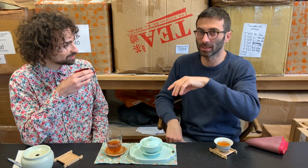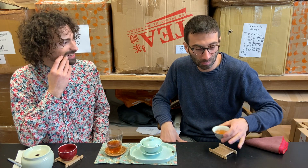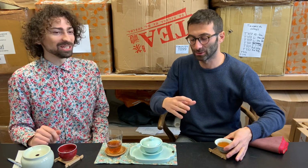I kept smelling the bracelet all the time, and it keeps emitting that, even after you've had it. I had it for a long time. Every time I go to China, I was wearing it, because people would look at me all the time. It was really massive.